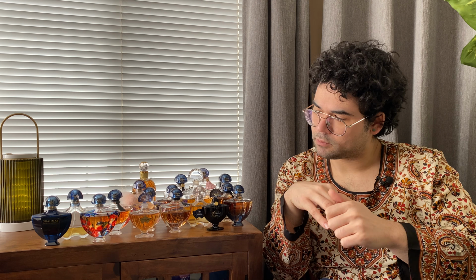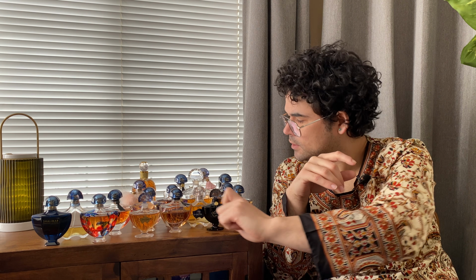And if you don't know, parfum and extrait de parfum are the same thing. It's only how they choose to name their perfume. So Guerlain mostly calls them parfum, as you can see on the label here. It says parfum, but extrait is also correct. They've come up with so many names, and it's hard to follow sometimes. So the parfums of Guerlain, most of them are closer to the skin, so they don't really diffuse a whole lot like the eau de parfums, for example.